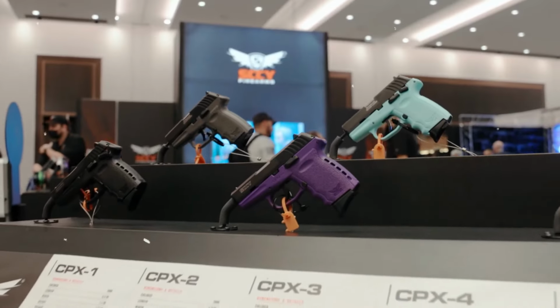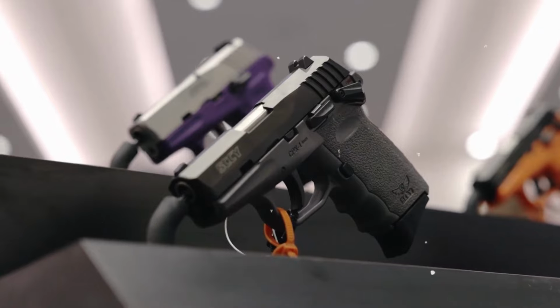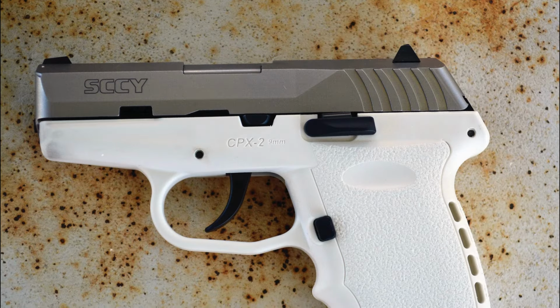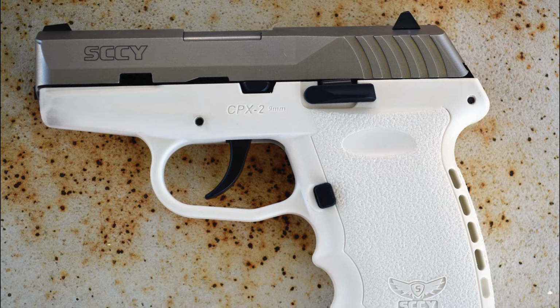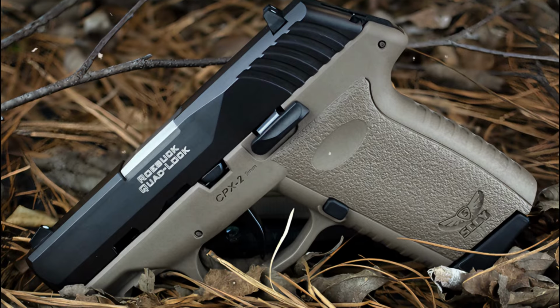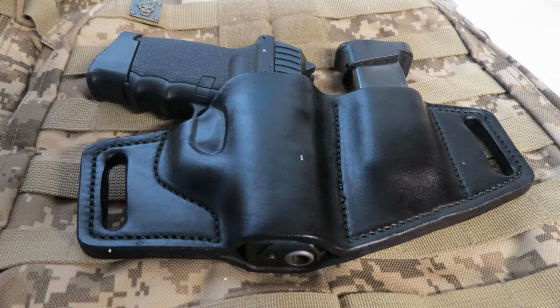While it's tempting to pick up a pistol at the $250 price range, there are better options out there that are worth the extra investment, such as the Taurus G3C. The G3C is affordable yet much more reliable, with a smoother trigger and far fewer malfunctions. If you're on a tight budget, avoid the SCCY CPX2. It's just not worth the hassle or the risk in a real-life situation.